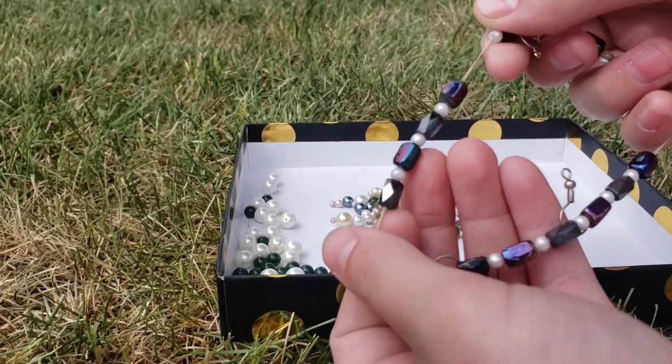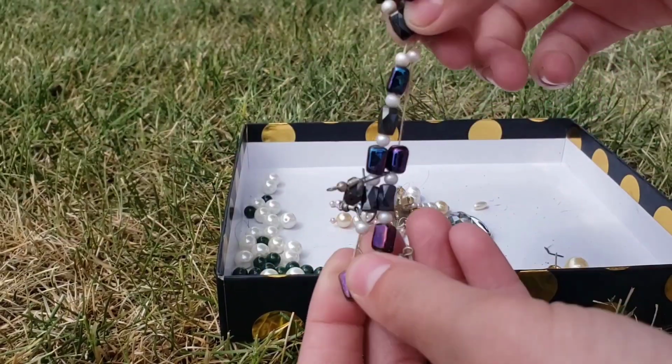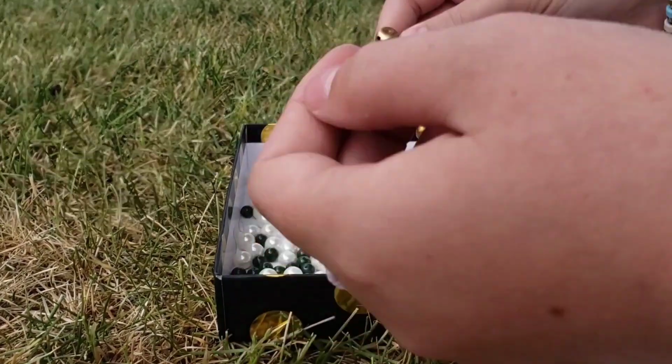These are magnets. Dude, these are full magnets. Do you see that? They're grabbing each other. Watch. Look. These are full-on magnets.